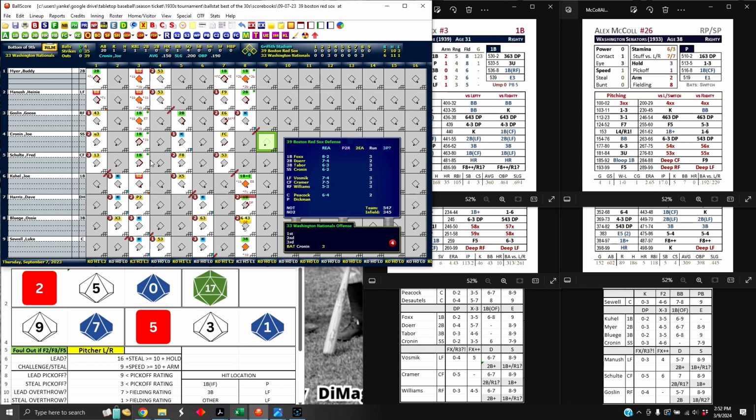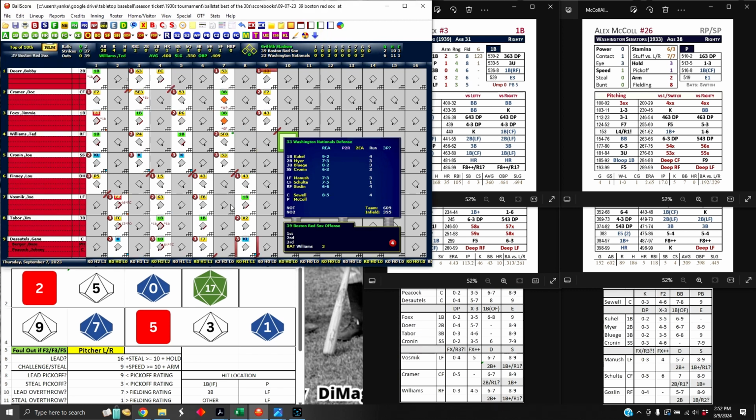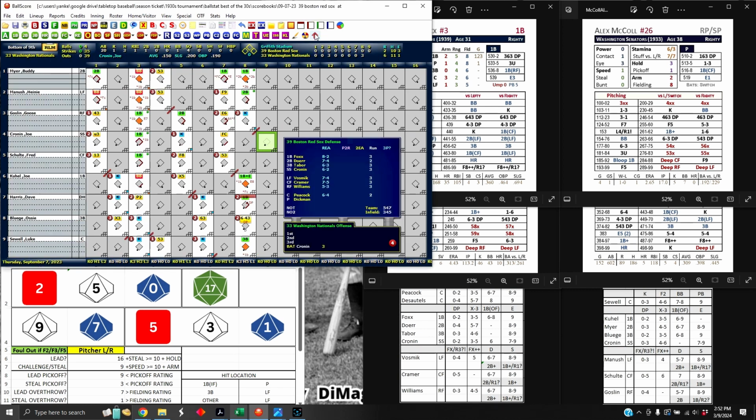Actually, we probably are going to give this one to Whitehill, who limited Boston to just 2 runs in his 8 innings of work. He did get into some trouble a couple of times, but was able to pitch out of it. He had 5 strikeouts in 8 innings. He did allow 10 hits over that time. But I believe he would get player of the game honors in this one.